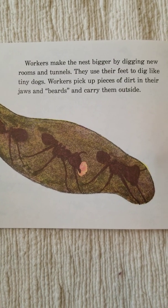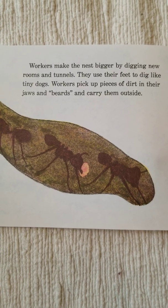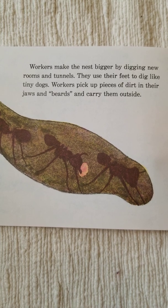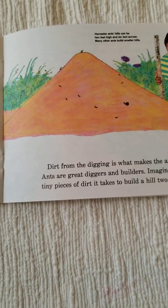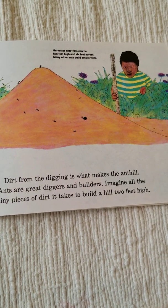Workers make the nest bigger by digging new rooms and tunnels. They use their feet to dig like tiny dogs. Workers pick up pieces of dirt in their jaws and beards and carry them outside. Dirt from the digging is what makes an anthill. Ants are great diggers and builders.